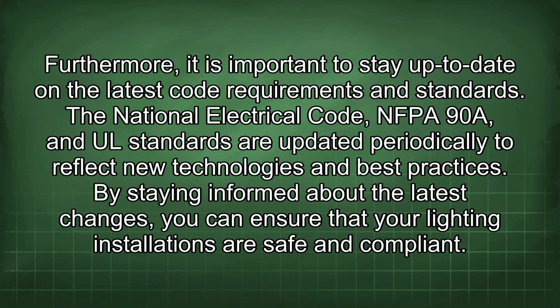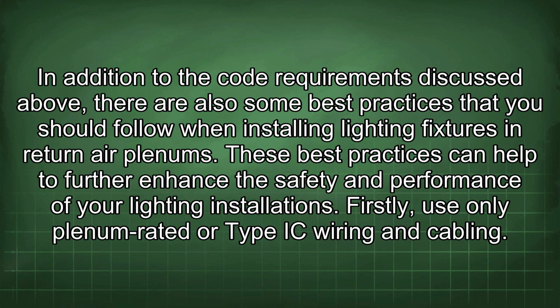Furthermore, it is important to stay up to date on the latest code requirements and standards. The National Electrical Code, NFPA 90A, and UL standards are updated periodically to reflect new technologies and best practices. By staying informed about the latest changes, you can ensure that your lighting installations are safe and compliant. In addition to the code requirements discussed above, there are also some best practices that you should follow when installing lighting fixtures in return air plenums.